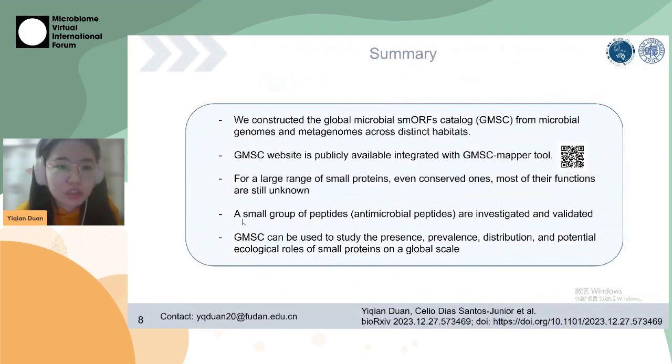In summary, we constructed the global microbial small ORFs catalog from isolated high-quality microbial genomes and publicly available metagenomes across global distinct habitats. And now the resource is publicly available on the website to download and browse. And here is the QR code for the website.